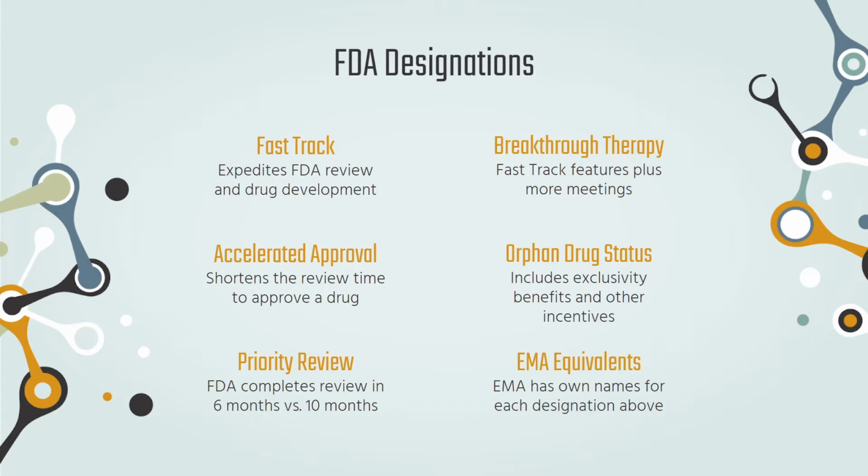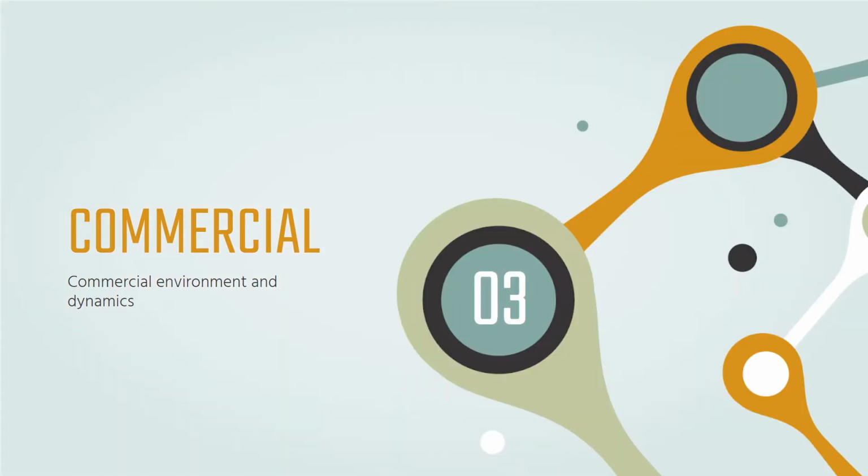There's accelerated approval, which shortens the review time to approve a drug. There's orphan drug status, which incentivizes companies to go after these orphan and rare diseases, which have small patient populations. Priority review, the FDA aims to complete the review in 6 months versus the traditional 10 months. And the EMA equivalents, the EMA has their own names for each designation above, but they have similar designations, just named differently. So that was the regulatory landscape.